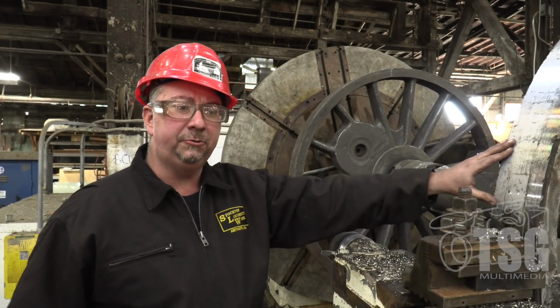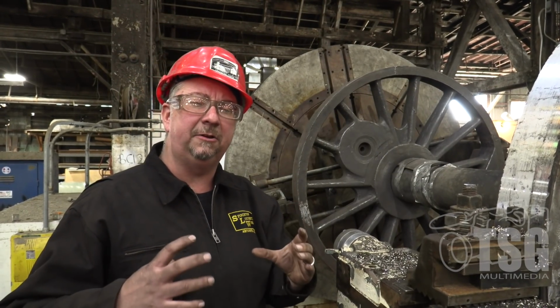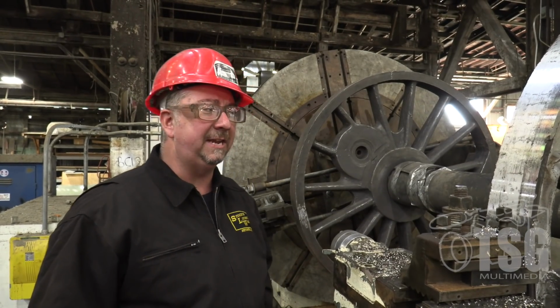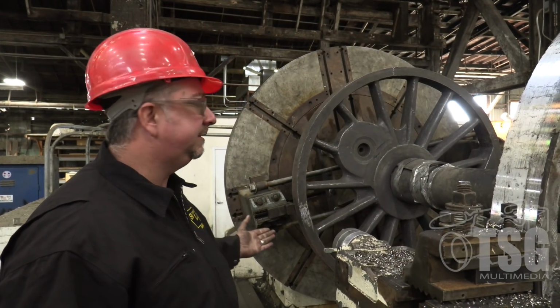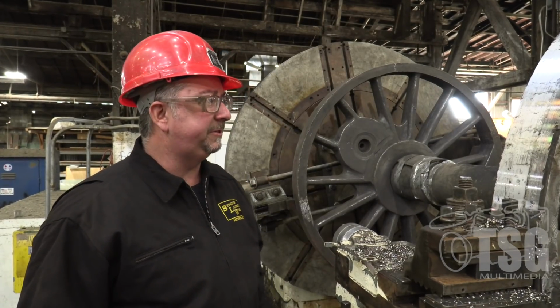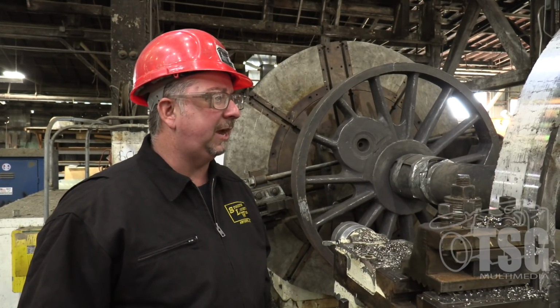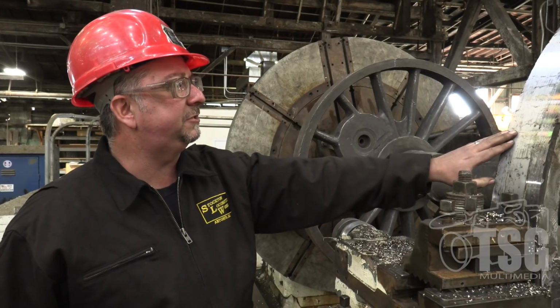For the tires to shrink and fit and stay on these wheel centers, they have to be absolutely round, and they need to not have any taper in them. So that's the reason why we're using this large lathe to be able to turn these faces down to receive their new tires. Now, we found a number of different things going on.